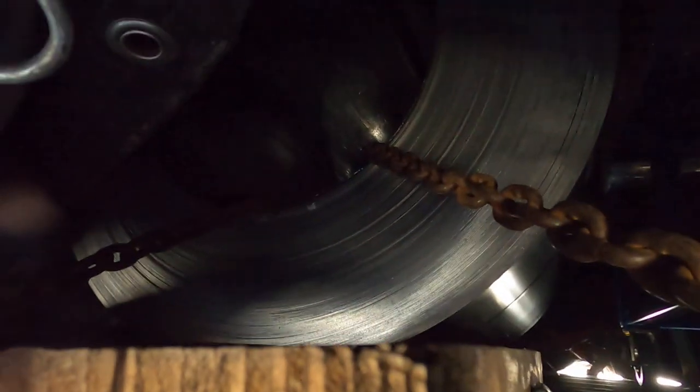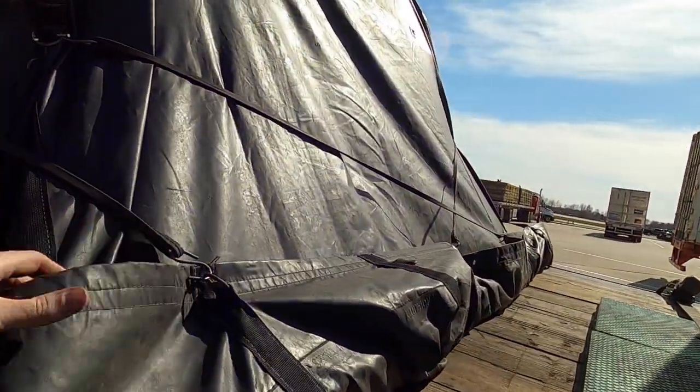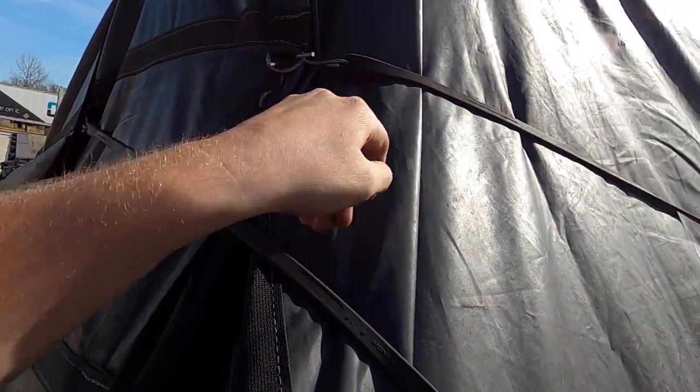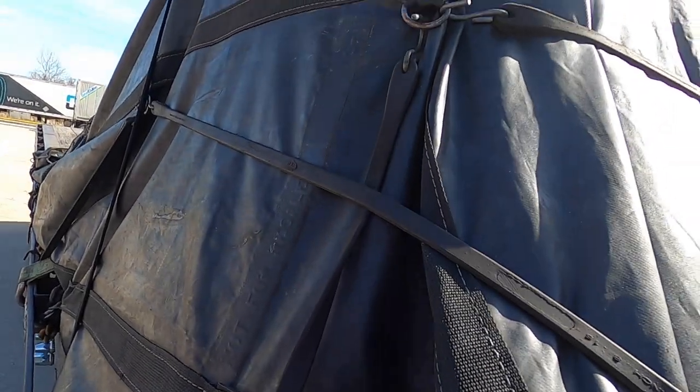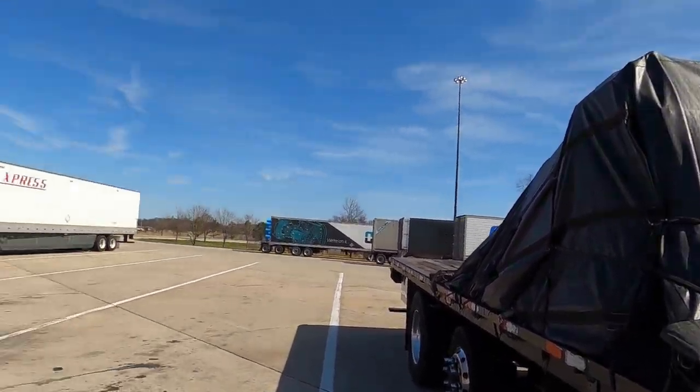So again, under here you can barely see it, but there is a coil in there. It's a steel sheeted coil. That's down there. And yeah, everything's looking nice and tight. This is just folded up so I have a place to run these bungee cords to try to keep this inside piece from puffing out. So it's doing good. But anyways, we got a reload booked.